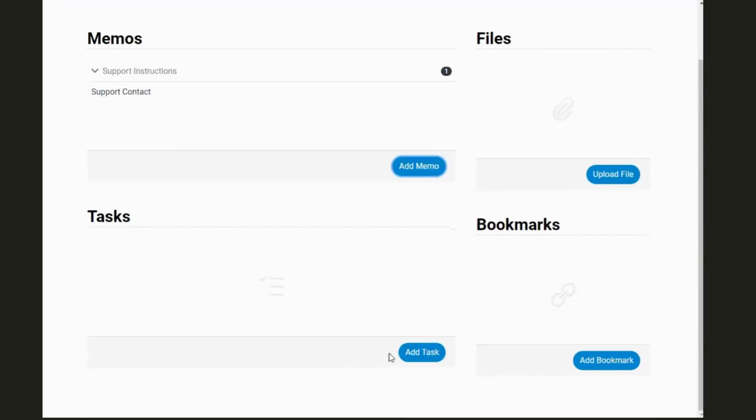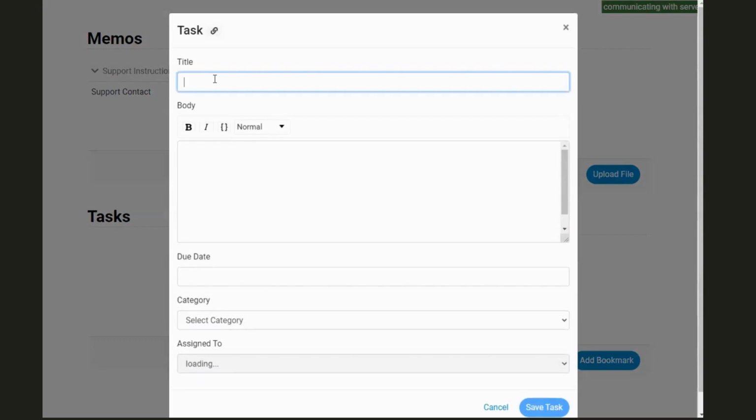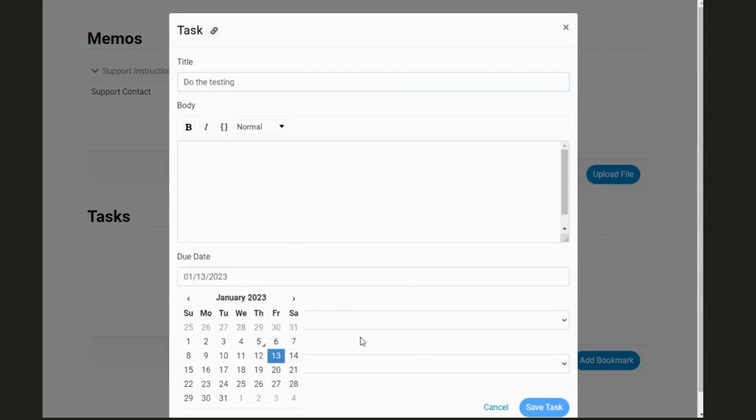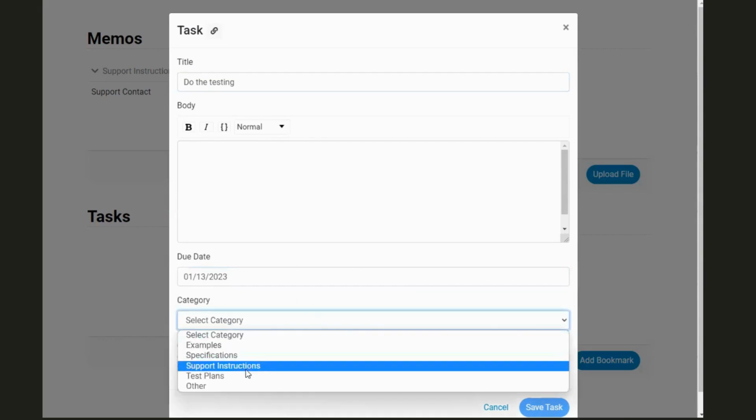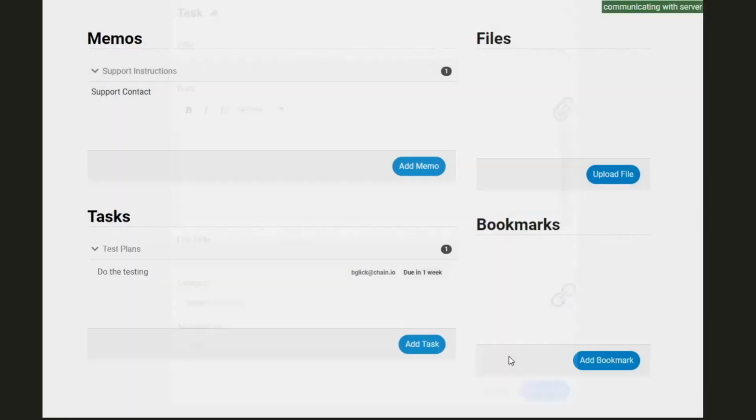And then through the implementation, you're able to maintain and assign tasks here. So I can say something like do the testing and say we would like testing done on the 13th. And that's going to go in my test plan category and be assigned to me. So these different things are there to help us manage things that our client success team has always worked with you on within the application. So this is all here.